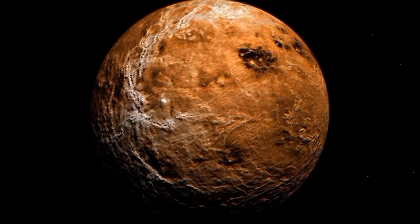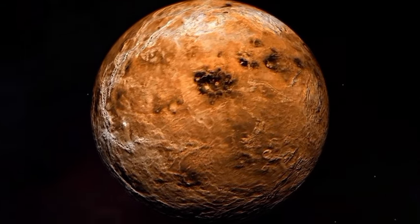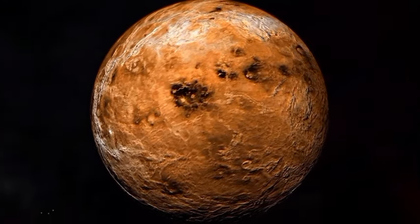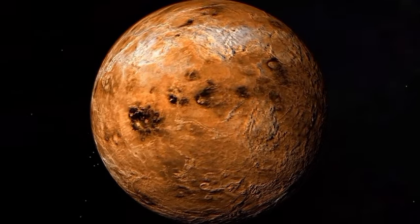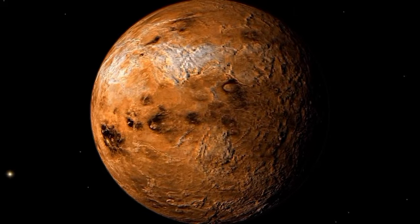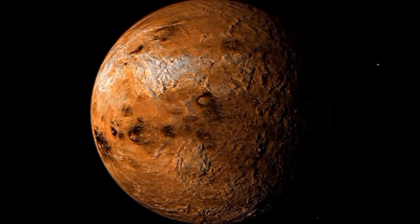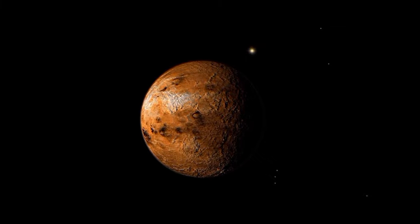Venus is very similar in size to Earth, earning it the nickname Earth's twin. Here are some key details about Venus's size. Diameter: 12,104 kilometers, 7,521 miles. Radius: 6,052 kilometers, 3,760 miles.